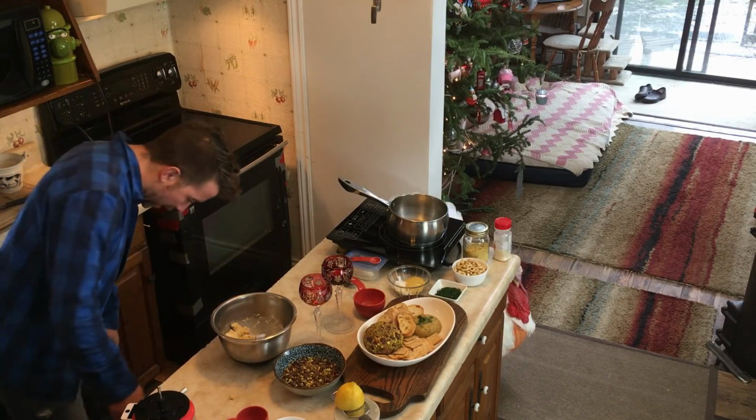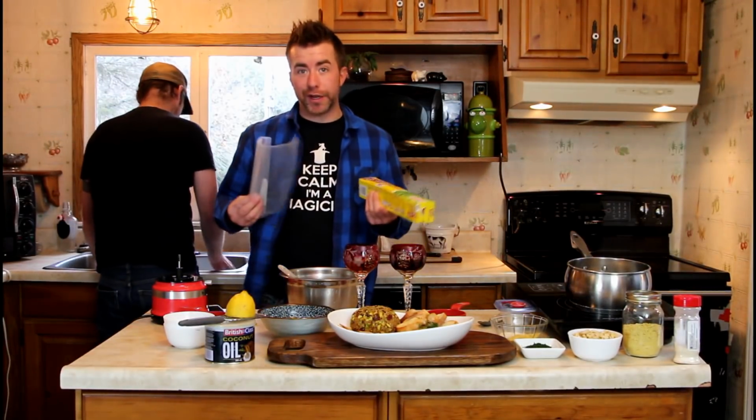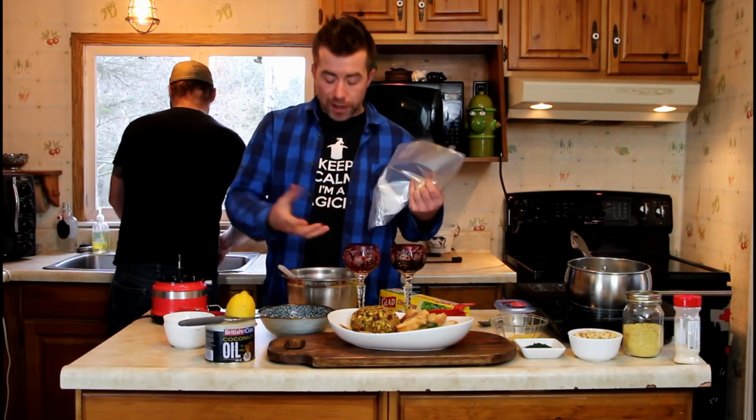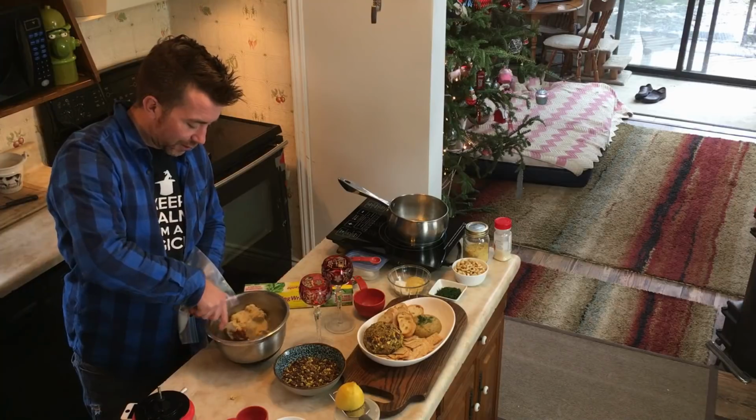I'm going to use saran wrap, or you could also use a plastic bag, and you're going to break the cheese into two, cut the cheese.